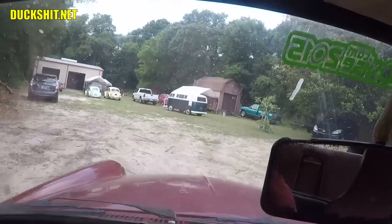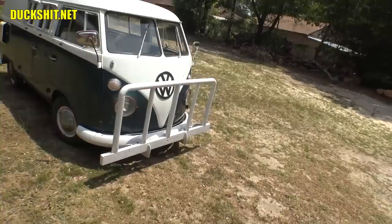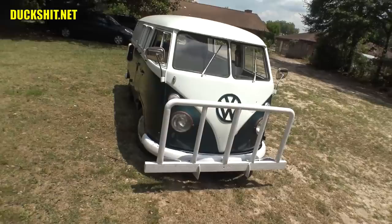Let's see, I don't see Carlos here today. All right, here's Ruby. Got us a '66 bus with a giant bicycle rack front bumper. I was told it's a kangaroo catcher. I don't know how many kangaroos we encounter in Pensacola, but I guess it's good to have one just in case.